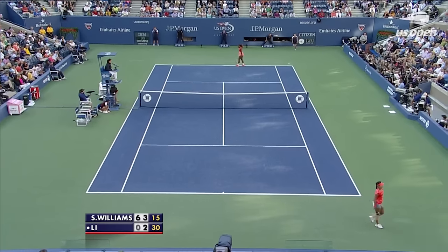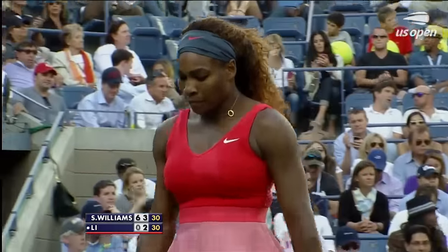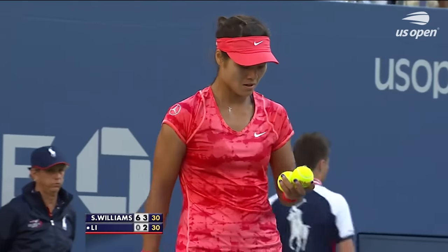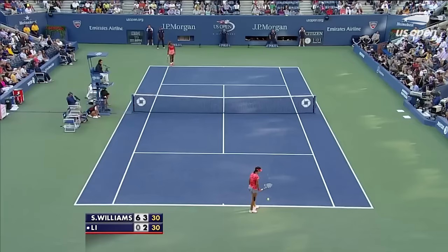Going behind Li Na there. Sometimes when a player is quick, you want to keep them honest by going behind them so they don't just run to the open court. But when you have it, you can take it into the open court. That's a confident shot, and Serena is doing both.